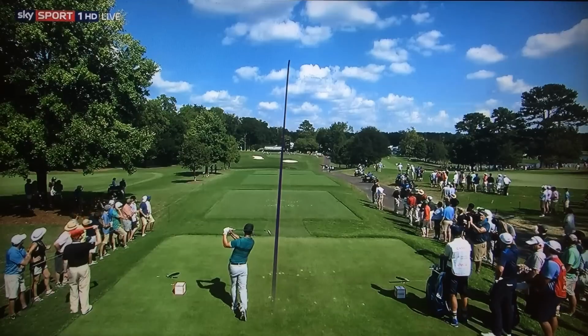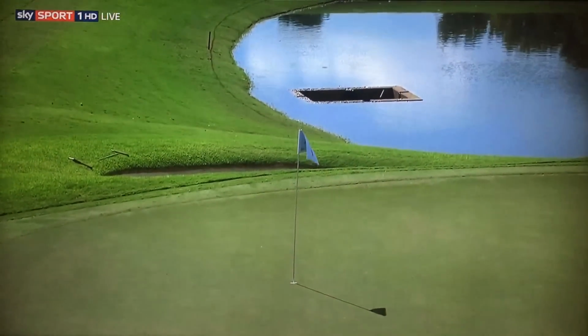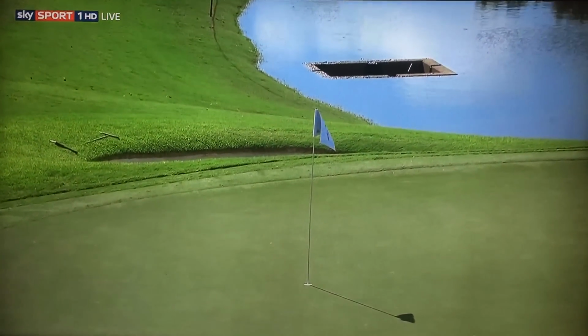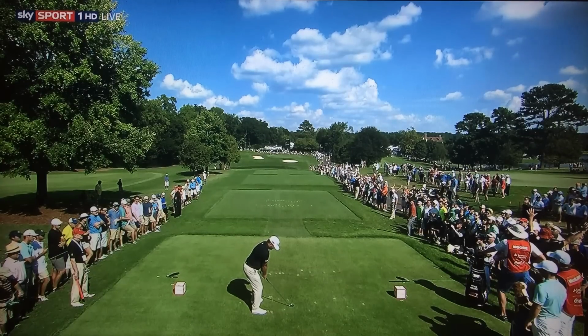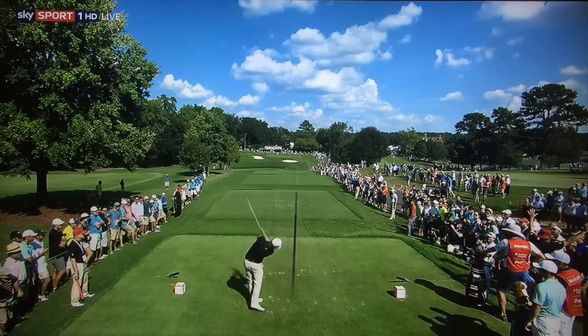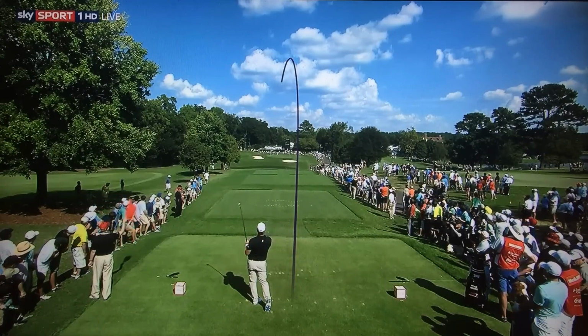Paul Casey taking aim, 205-yard par 3. Man, that is straight, isn't it, folks? I mean, that is on a line, but the wrong club. It was going right at it. Everything looked good. Should work its way back. Started on that line, wind has it pushing it a little bit left. Oh, he needed it to get up.